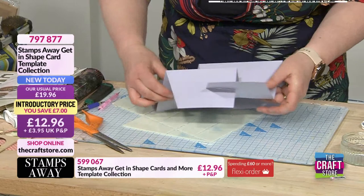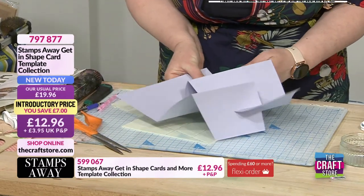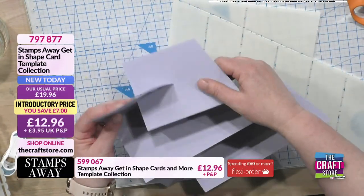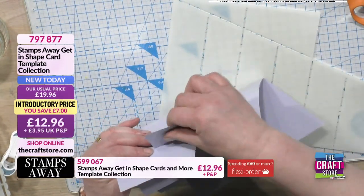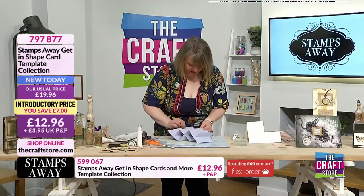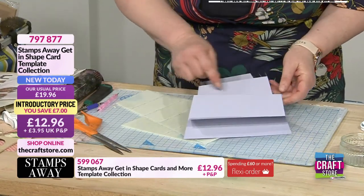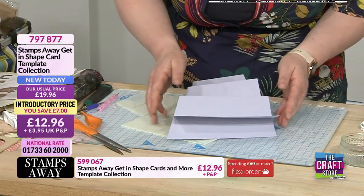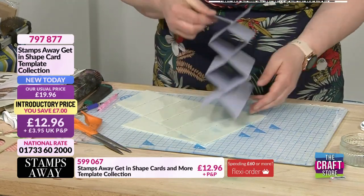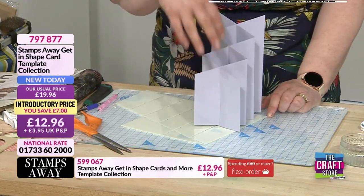So just feed them through. You can see as soon as they start coming together, even though it's really quite flippy floppy, I wouldn't even really call it card, it's paper, you can see how much strength it starts to get. So just keep sliding them on, and that's why you do the dots, so the dots are always in the same place. And there you go, one. That is brilliant. It just lends itself to so much decoration.